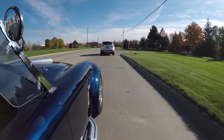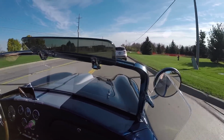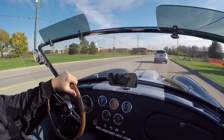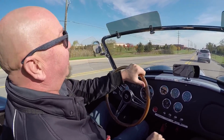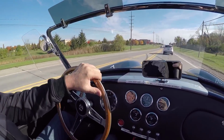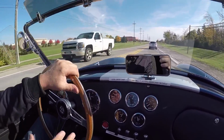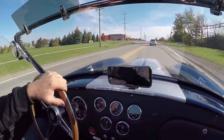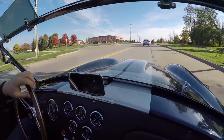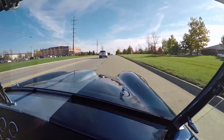As you can see, got no problem pulling out in traffic in this baby. Just an amazing machine. These are a blast to drive. If I choose a car to drive home for an evening, it's a Cobra, guys. Just a blast.